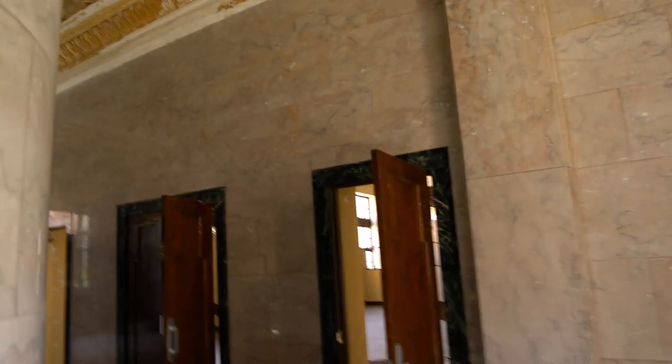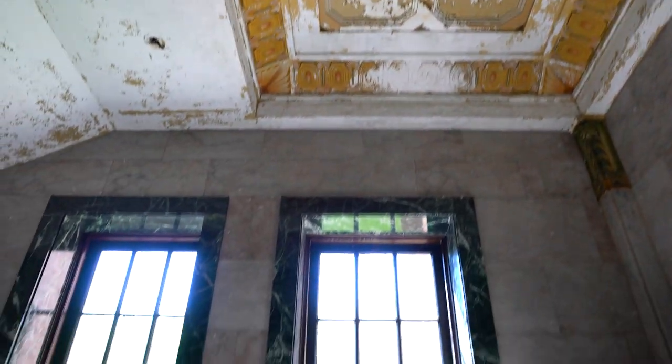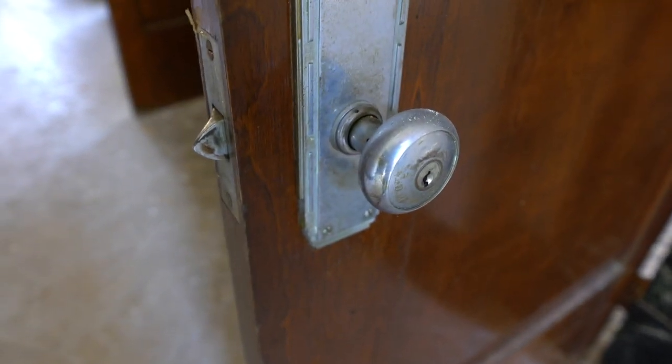And there's the main entrance to the main stairwell. Here's behind the stairwell. Beautiful detail there. But you can really see some of the ceiling details and the light over here. Every little corner has details, even this little corner here. Windows have the granite trim. All the doors have granite trim with that stainless steel or nickel doorknobs and fixtures.